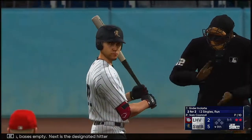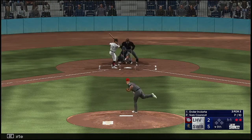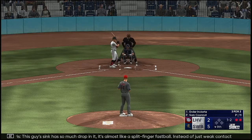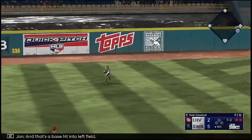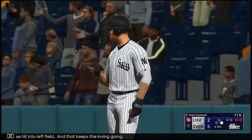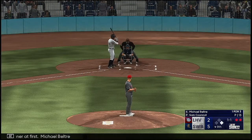Next is the designated hitter, Ender Inciarte. And 1-2. This guy's sink has so much drop in it, it's almost like a split finger fastball. Instead of just weak contact and balls on the ground, he gets swings and misses. And that's a base hit into left field. And that keeps the inning going. Two outs, runner at first. Michael Beltre digs in now.